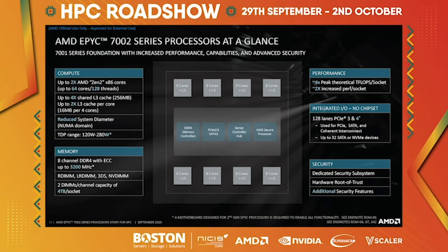And so what you can have is 128 lanes on a single socket system and 128 lanes on a dual socket system. We also do have a mechanism whereby we can take 1/4 of those lanes and also repurpose those for PCI Express.